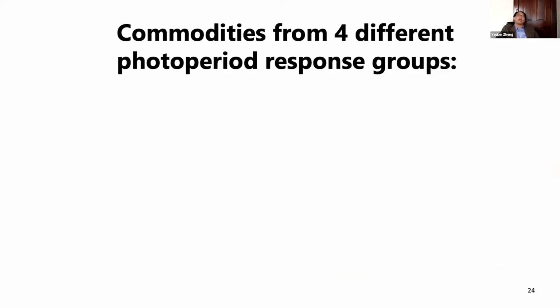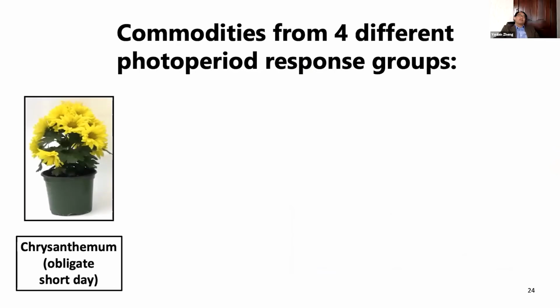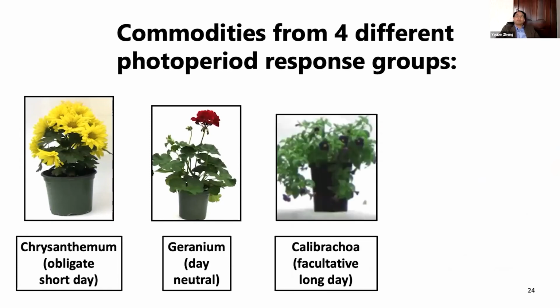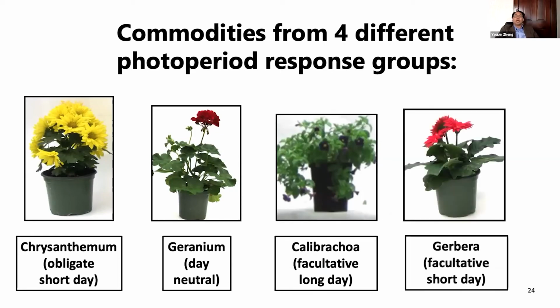And we used 4 different crops. They're responding as different groups. We used mum. Everybody knows that mum is a short day plant. And then we used geranium, which is a day neutral plant. And then we used calibrachoa, and it's a long day plant. And then we used a facultative short day plant, gerbera. And also these 4 crops are very popular, commonly grown in our greenhouses here.